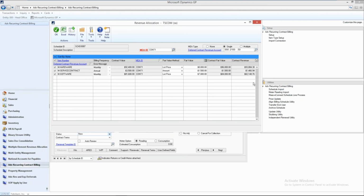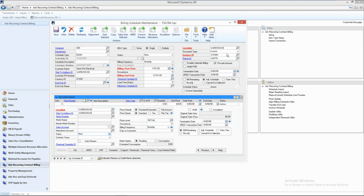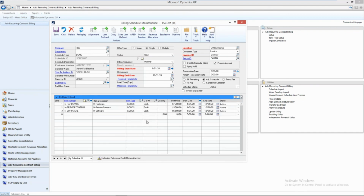And it does that calculation. It's looking at the standalone selling price of the items, dividing it by the sum of those to give it its percentage, multiplying it by the contract value. So under IFRS 15, ASC 606, you have to reallocate the revenue, and this system does it automatically if you have the multi-element revenue allocation module installed.